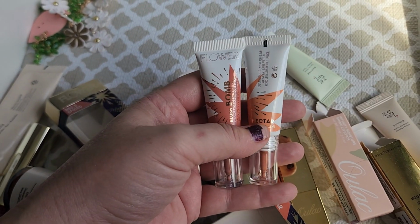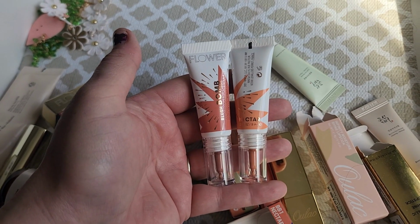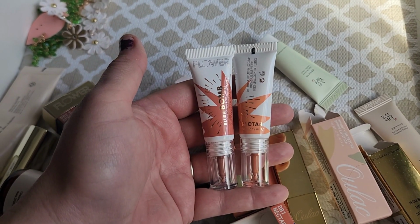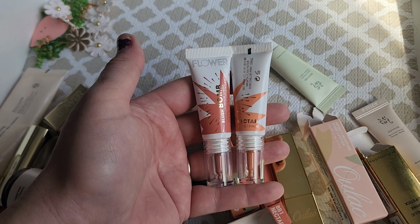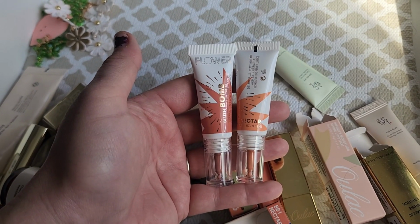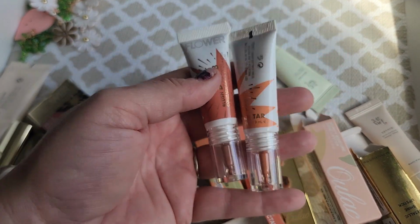Anyway, I had a peach one of these. Sorry about the quality of my hands and nails. It has been the most stressful month or two. I don't even know how long it's been. It's been that bad. In a long time. It's been bad. So my anxiety is showing.